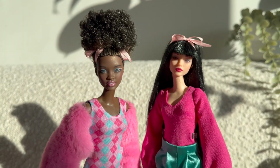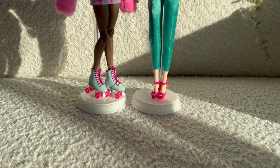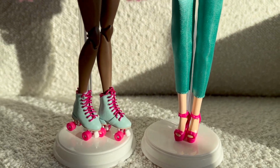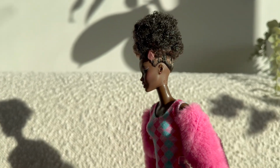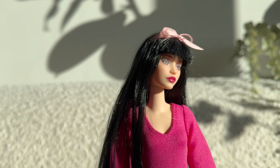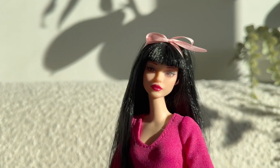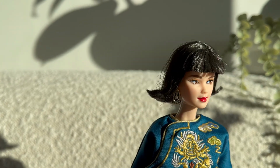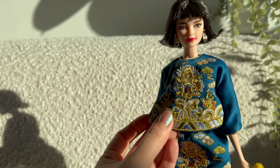I've redone the face-ups on these 2 dolls. They're some of my favorites. She's based on Barbie looks number 14, and she is based on looks number 19. My husband got me this Barbie Guopei for my birthday. This doll was released to celebrate the Dragon Year.